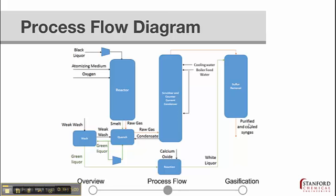This is a more detailed overview of the chemical processes that occur. First, black liquor is fed into the reactor alongside an atomizing medium and oxygen, where it undergoes a gasification reaction and decomposes into smelt and raw gas, both of which are then fed into a quench vessel to be cooled by a condensate that is obtained downstream.